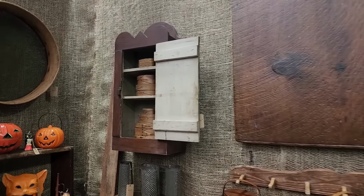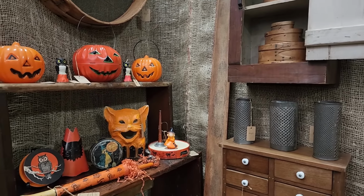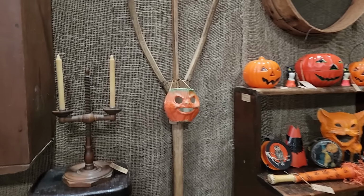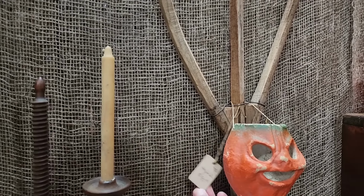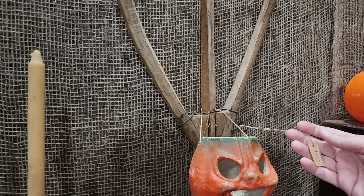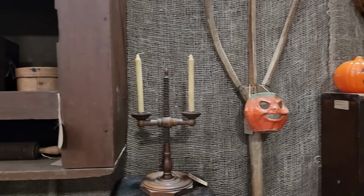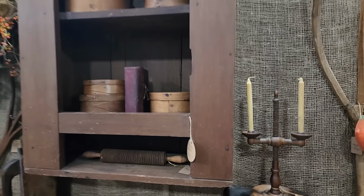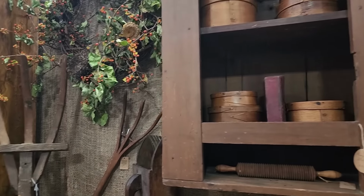Oh, I like that little cupboard. That's really cute. And all of the little Halloween pieces, just perfect timing here at this show, now being the end of September. Look at the beautiful little lantern. Oh, the hay fork is $95. Let's see if I can find the little pumpkin lantern. That one is also $95. Really cute. I love this candle holder. Nice. Again, another really pretty hanging cabinet. That one is $2.95.